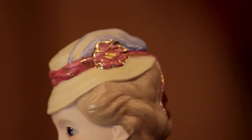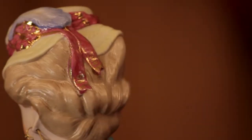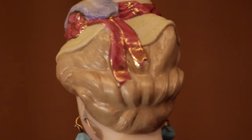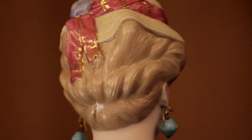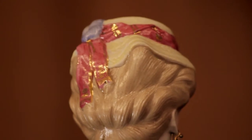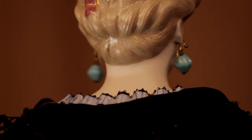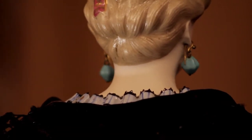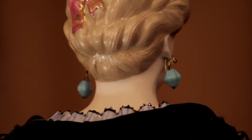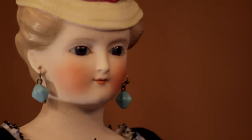It has the magenta ribbon with accented gilt designs on it, the blue feather at the side, and as we turn it all the way around, you can see her brown hair, and the way the cap is set on her head is a perfect study for anyone who wanted to do historic costume study of this 1865 time period. The way these doll manufacturers designed the caps and the hairstyle and all, this was fashion of its time, perfectly arranged. She is a truly extraordinary doll.